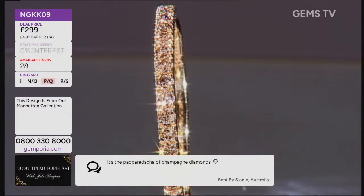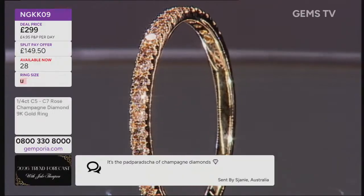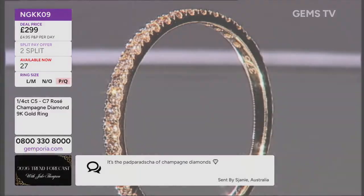This is from Zajani, beautiful name. And by the way, I see your collection, Zajani. I see your collection. It's the Pad Prasha of champagne colours. What a beautiful description. Have a look at this. I've had this one as well come through.